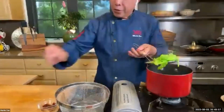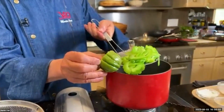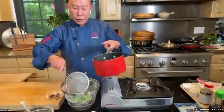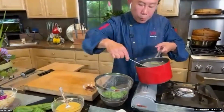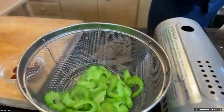Yeah. Comparison. This is the original color. Wow, okay. That's the reason why you use a tiny bit of alkaline, because it's alkaline. So it keeps the chlorophyll nice and green, okay? Look at that. But don't put too much, okay? And then after that, you rinse it.